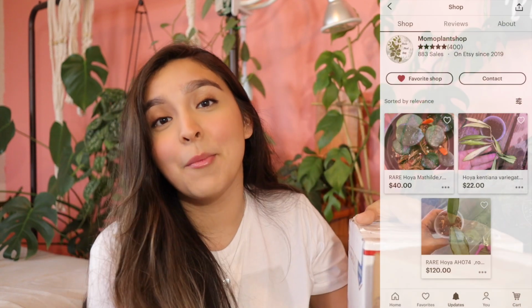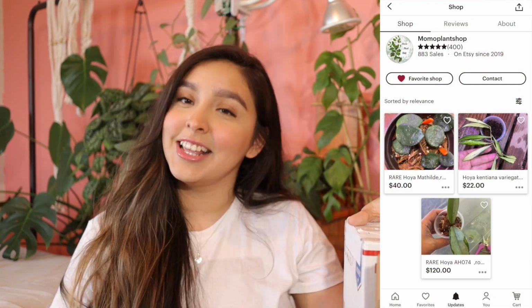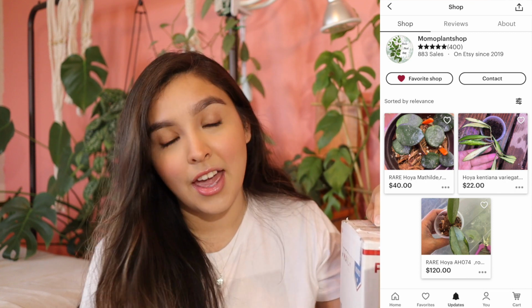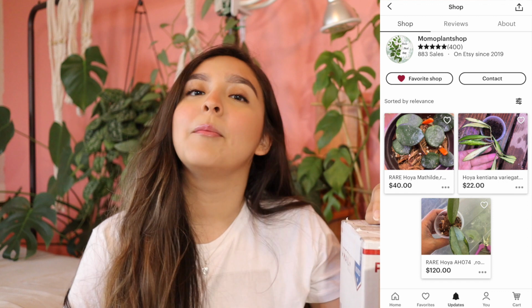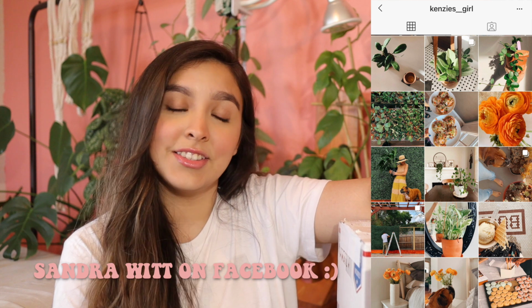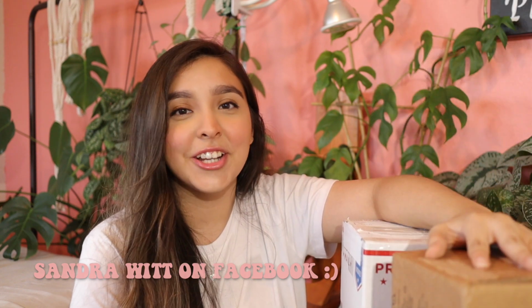One is coming from Momoplantshop on Etsy. She is the Etsy shop that I got my Mirabilis from on my birthday, and she's also the person that I got my Sarawak from. I bought a unknown ID Hoya from Momoplantshop and a botanica from Kenzie's Girl on Instagram. I made like a giant Hoya wish list that is just ridiculous, but I am so happy that I'm gonna be unboxing these with you guys today. But yeah, let's just open it up.